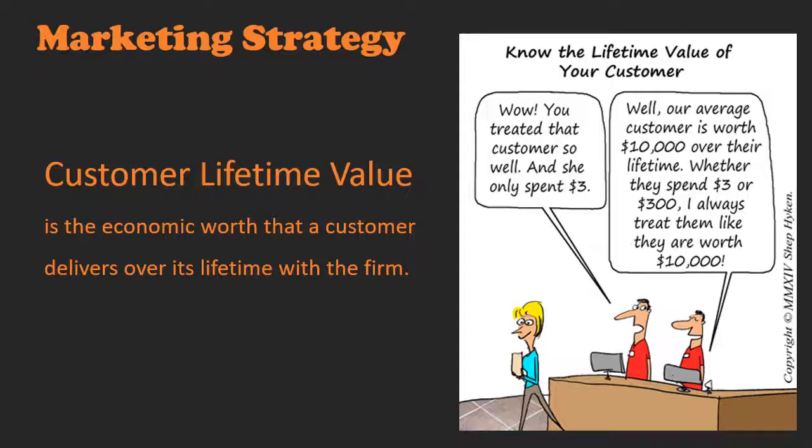Now, the last thing I want to talk about this week is customer lifetime value. This is basically the economic worth that a customer delivers over a lifetime with a firm. It looks at how much money a firm is going to gain from having you as a customer. For example, if you look at Kleenex and their tissues, how much do you think you are worth if you're a customer of theirs? The average customer, over their lifetime, is worth about $300 and some change. So every customer that they have is worth $300, let's say. Well, it's important to take care of every customer to make sure that you get that maximum value from them.